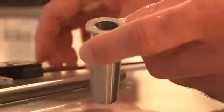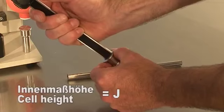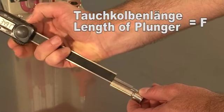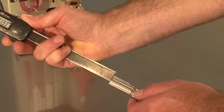Now, using the depth gauge, measure the inner dimensions J of the cell at 6 different points. The measurement should be accurate to 0.01 mm to give an average value. Also, measure and determine the length of plunger F at 6 points.